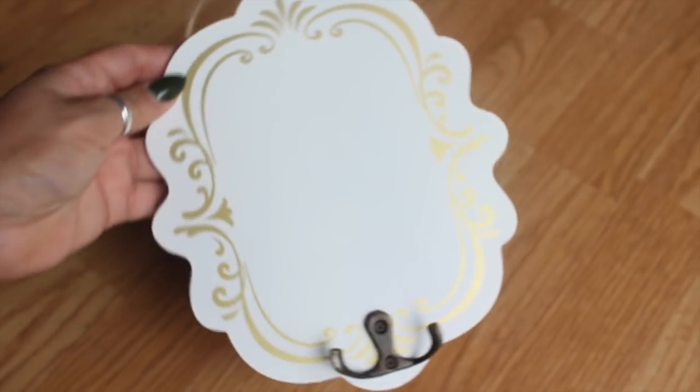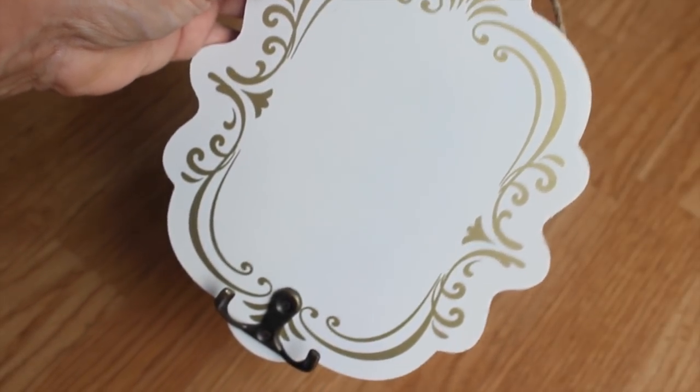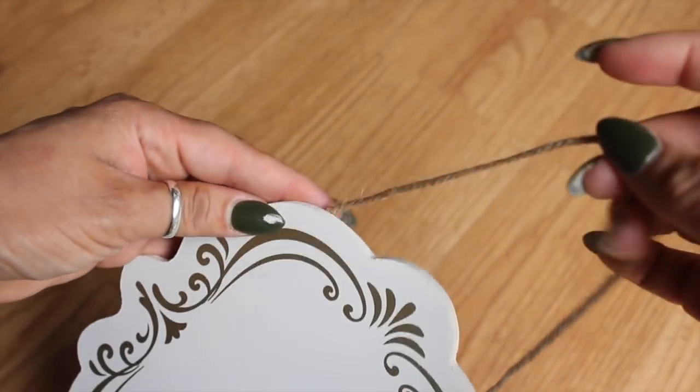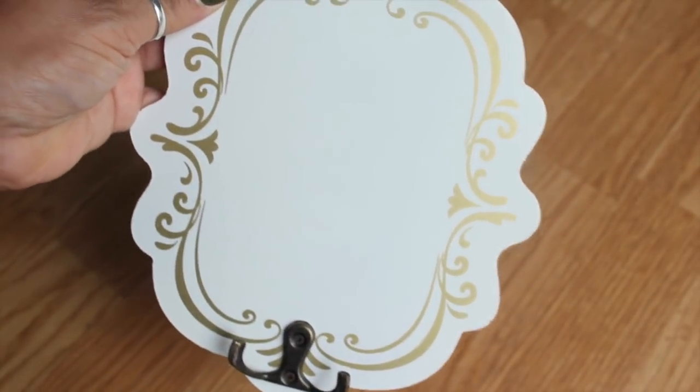And I did pick up one of these wall arts, and these are so cute. They come in other colors and you can hang your jewelry or your scarves, and it has a little burlap, that way you can hang it. And I think I'm gonna do a DIY with this, so I just picked up one.